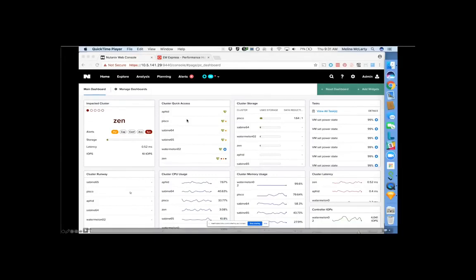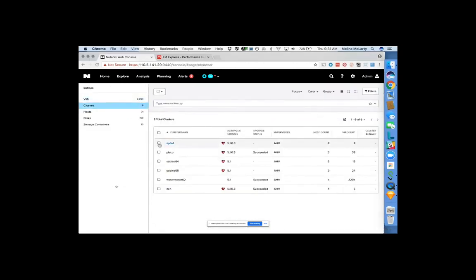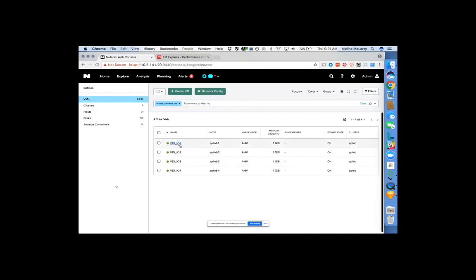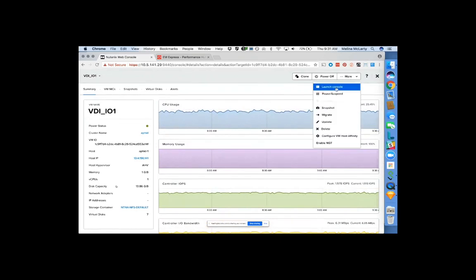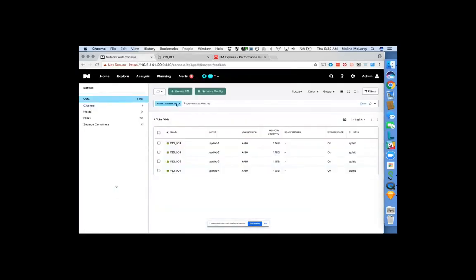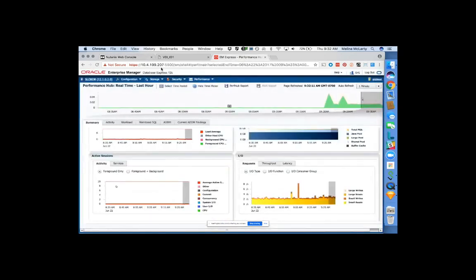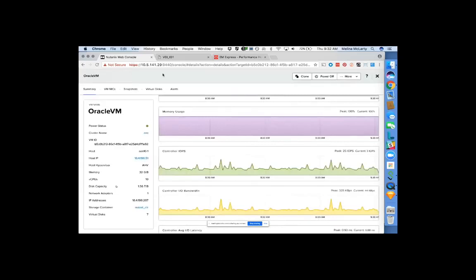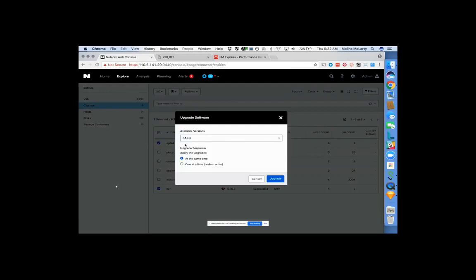Here I'm going to show you a simple demonstration. We are now upgrading 2 clusters, one for the database and one for the VDI, and this is completely running in production. We're going to show you a live demonstration now. These 2 clusters are getting upgraded at the same time with the applications completely running. We have an Oracle environment as well. It's completely running live, and what we're going to do now is upgrade the infrastructure.